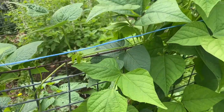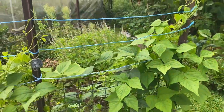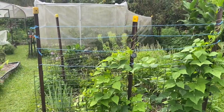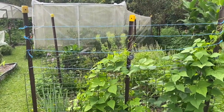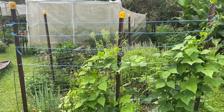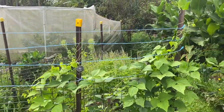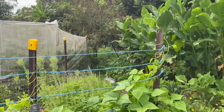But these plants will grow prolifically, and hence the star pickets with a bit of baling twine strung across as a makeshift trellis for the plants themselves. And as you can see, they're making good use of it.